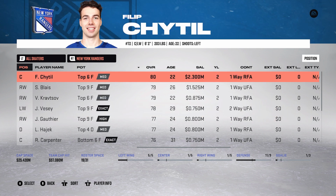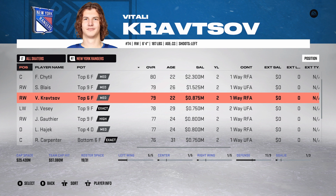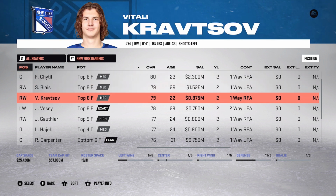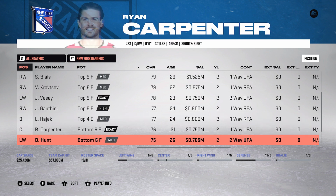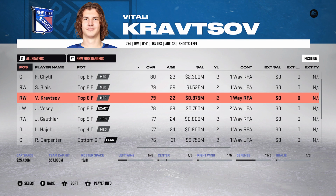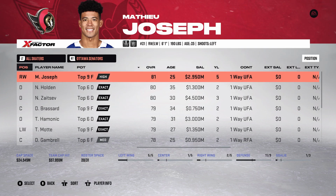And looking at the Rangers here, Philip Hiddle's available. Same with Krasov. Hiddle, though, same age, 1 overall higher, is making more money. Okay, so I think it's one of the two for sure. And I'm not going to lie, guys, I like the fact Krasov's a power forward here for chemistry reasons, so I'm going to go with Krasov there over Hiddle, even though he is 1 overall lower.